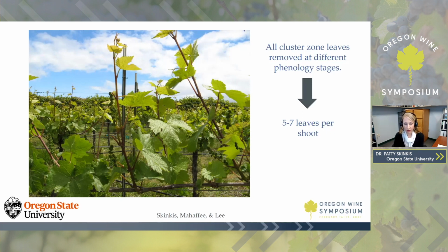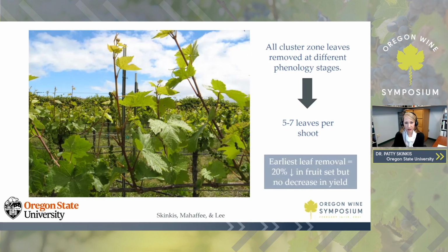So we were looking at whether this could also control the amount of crop that we had on the vines. And what we found was the earliest leaf removal did reduce fruit set by 20% in the 2 years where we did this at 2 commercial sites. It was very interesting that it was the same amount of fruit set reduction, but by the time we got to measure whole vine yields at the end of the growing season, it really didn't influence the overall yield.